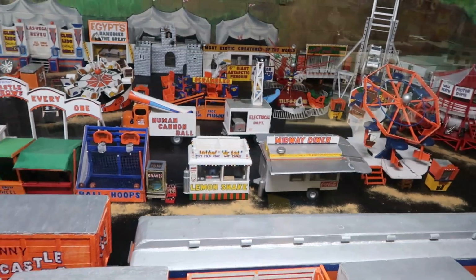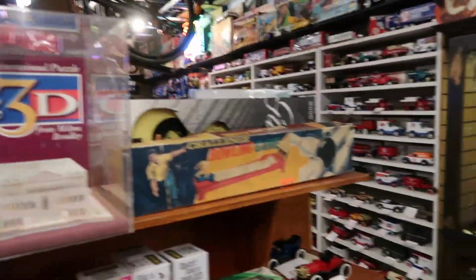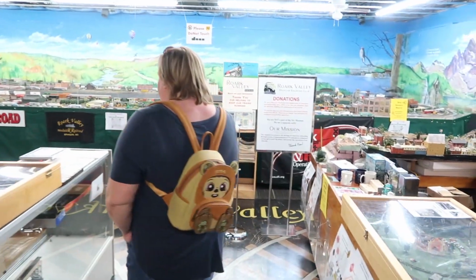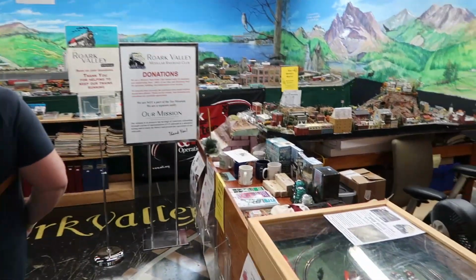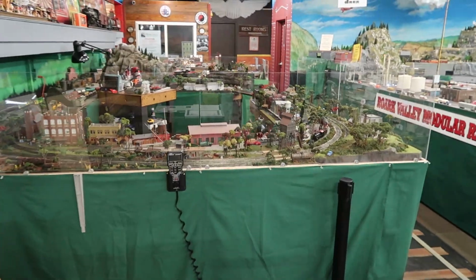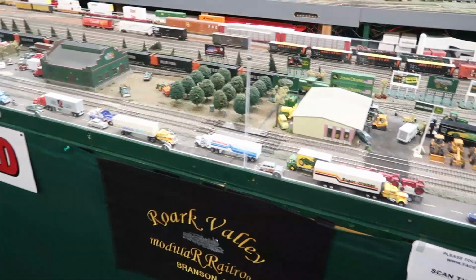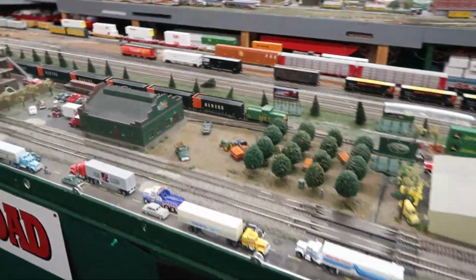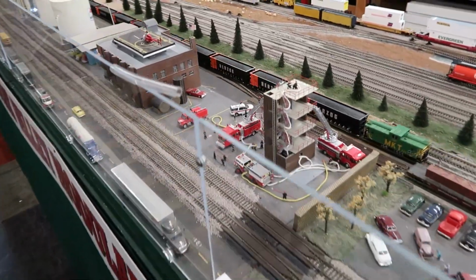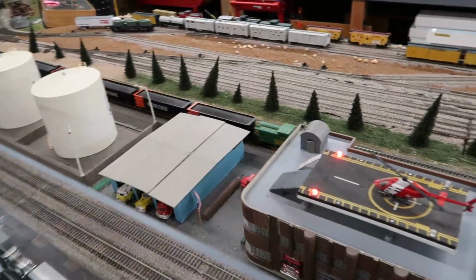Very cool details. Got a bunch of puppets and marionettes hanging from the ceiling. Gift shop area. A lot of toys. Head to the back. This is the train museum. A lot of model trains run by the Rock Valley Model Railroad group here in Branson. Lots of not just feet, yards, maybe a mile or so of track around here.